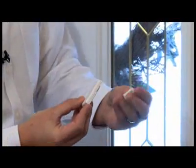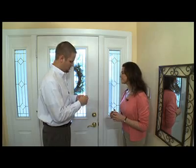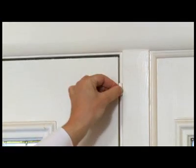So what you're wanting to do is essentially place this magnet in between those 2 teeth. The first thing we're going to do is peel this paper off the back of the magnet, and place it on your door and just stick it right to the door and press firmly on it. Okay.